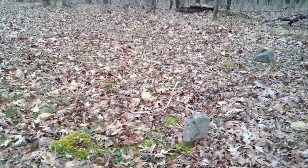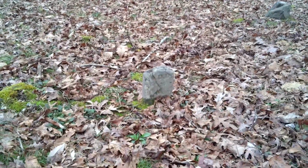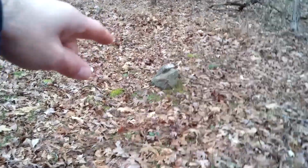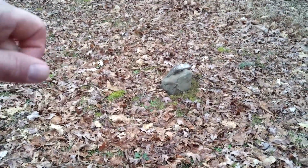Alright, now I believe this right here is just a footstone for the stone in front of it. And then we have this rock. So let's move on to the row behind the tree now.